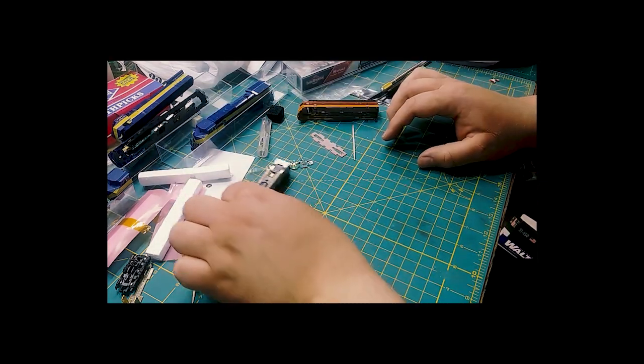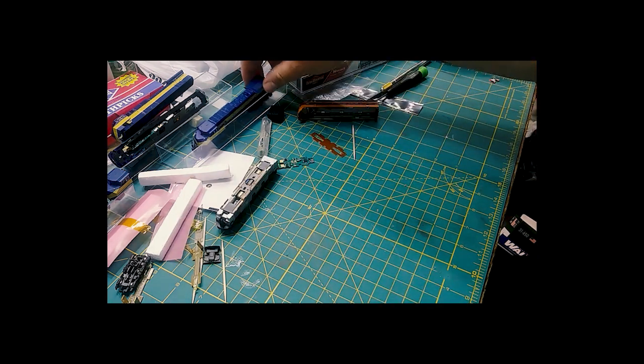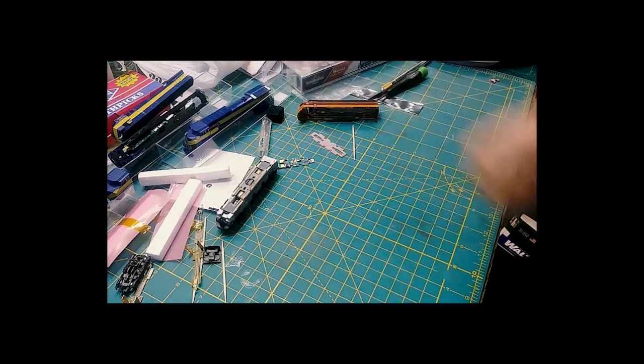Anyway, that's not what I'm doing right now. I am working on my, of course, my DM&Es. I still haven't got the decals put on those yet, but we're getting done with that here as we speak. But I'm going to show you some of the things I did get. I'm going to start first with the tools. No, not the tools. I'm sorry, the train stuff.